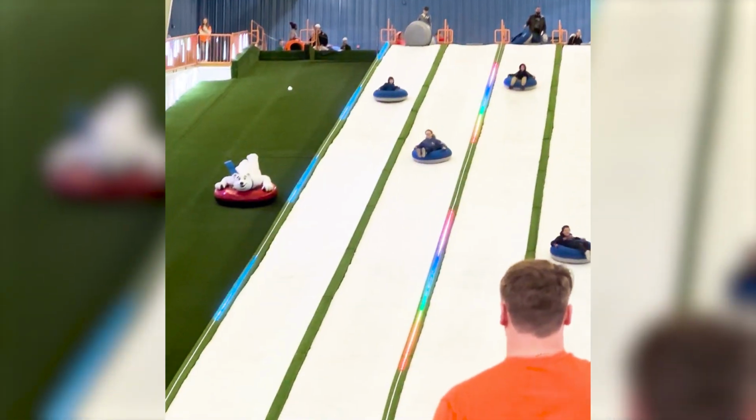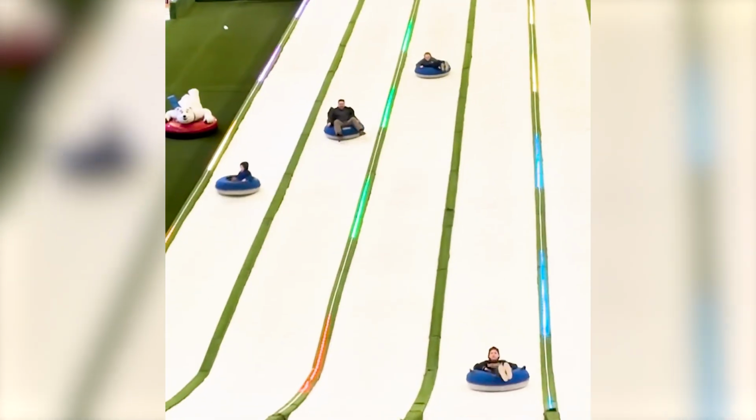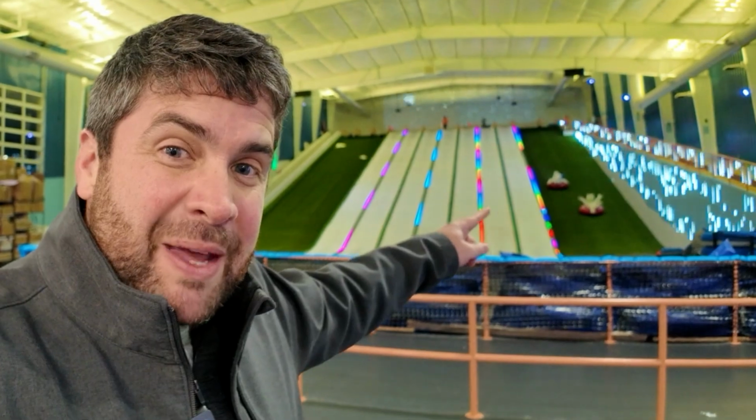So this place is awesome because year round, literally almost 365 days a year, you can come here and you can snow tube. This place is absolutely incredible. So what I'm gonna do is I'm going to first give you a quick tour of Pigeon Forge Snow, and then we're actually gonna go up to the very top up there and then do one ride all the way from the top to the bottom. I am excited to show you. Come on with me, let's check it out.